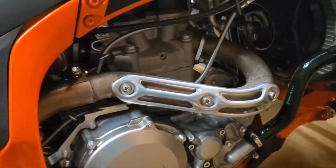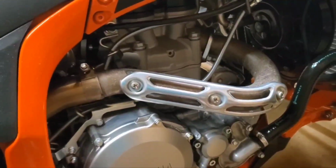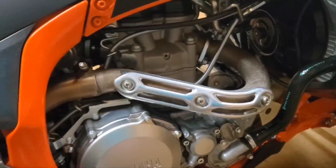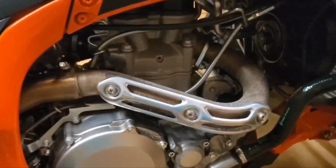So it just does not like to sit and idle. It does not like to putt and go slow. It wants full throttle. It is not happy when it's idling or just, you know, going slow. So here we go. I'll show you what it looks like. Ready?